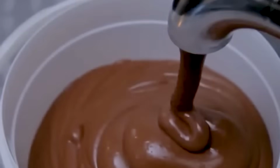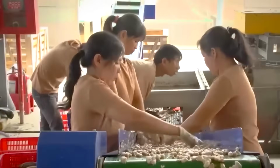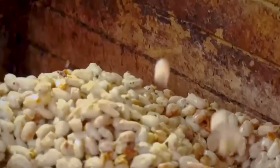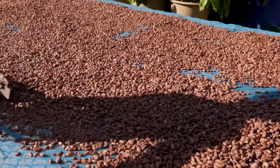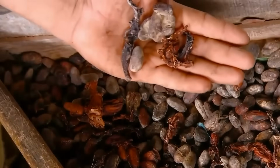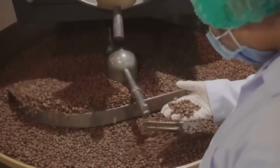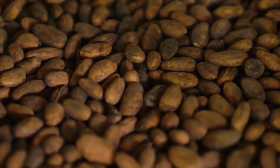Even though peanuts are partially cleaned at their source, factories implement a rigorous cleaning process to ensure no foreign materials or impurities remain. Vibrating screens are used to remove debris such as dirt, stones, and small sticks. Air classifiers blow air through the peanuts to remove lighter debris such as peanut skins or husks. Magnets are also employed to extract any metallic impurities. Optical sorting machines equipped with cameras and sensors scan each peanut as it moves along a conveyor belt, automatically removing any defective peanuts, including those with discoloration, mold, or deformities.